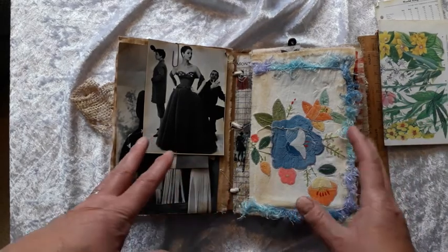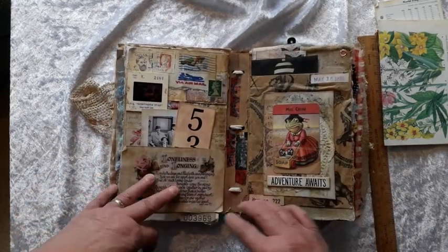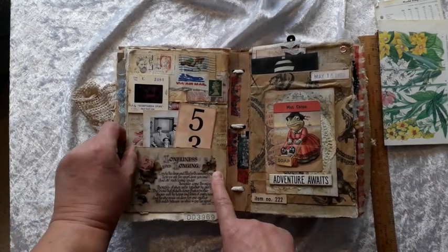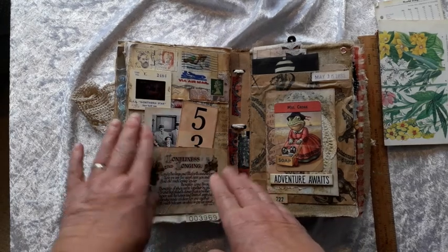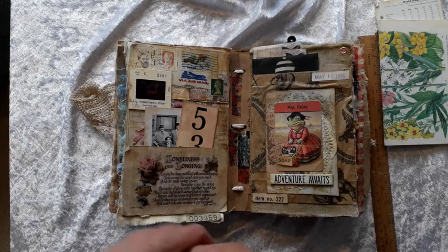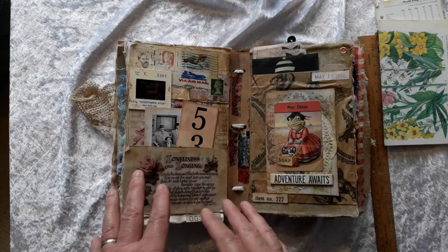Even though this is a collection of items, I do like to have somewhere where you might write some things as well. So the next page, we have a copy of a vintage card here, and an old slide here. I have to tell you, this is actually my husband on his last holiday with his parents. They were on a cruise. He probably won't be very grateful that I put that in there, but anyway, it's a long time ago.